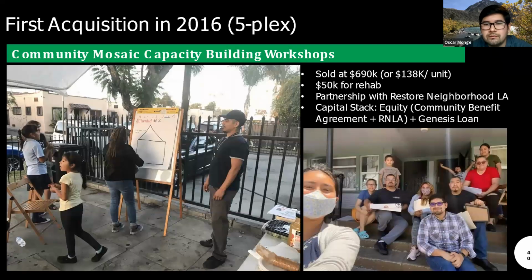Okay, so here's our first property. It's a 5-plex. It's about 110 years old. It's a 4-plex at the front and an ADU on the back. In the first couple of years, T.R.U.ST South LA focused on addressing slum housing conditions. We were able to secure a CDBG grant of $50,000 to do lead abatement in this property.